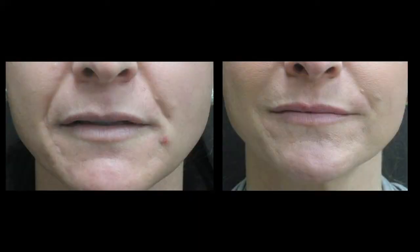Right, and so we have some before and afters there for people to see the difference, because it really is fantastic the way it lifts, and sometimes it can get rid of those little lines in here as well, which is nice because you replace that volume. How long does it last, so people who are wondering? I tell most of my patients about a year. Right, about a year or so.